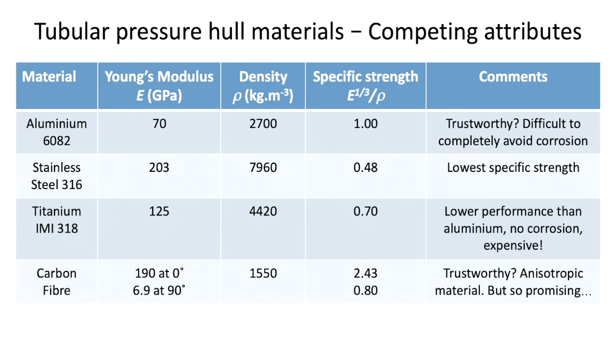Titanium, terrific alloy. Its Young's modulus is less than steel, but the density is much lower, so it's much better than stainless steel. So that's a candidate, but it still doesn't beat aluminium, but it's more corrosion resistant than aluminium. So that's a mark in titanium's favor. And then there's carbon fiber.